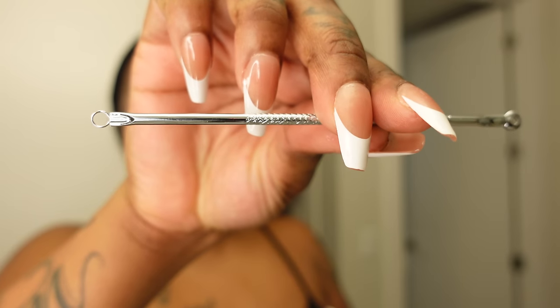Let's see what this is. Okay, it comes with some little extraction tools. So, yeah, okay, I'm feeling this. I'm about to go to town on my boyfriend. But look at these little tools.